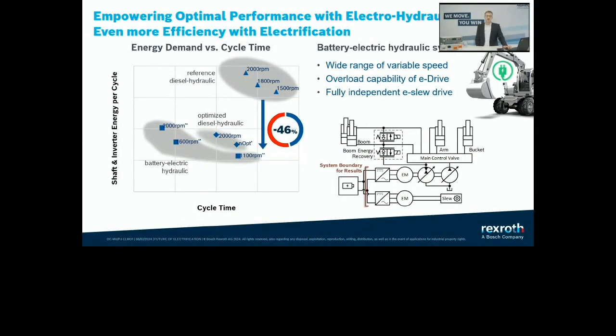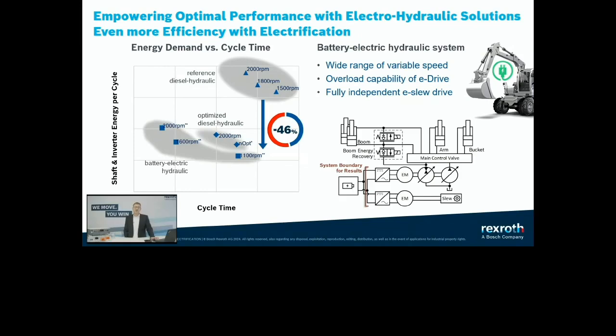Why is this? So as you can see on the right top side, we could apply with the electric drive a wider range of variable speed because we're more dynamic. What is helping here is, of course, the overload capability of the e-drive, helping us whenever we run into a situation where high dynamic response is needed. And what we implemented as well was a fully independent e-slew drive to maximize the energy that we can recuperate from the slew drive. So I think this value is quite impressive, right? Talking about 46% of consumption reduction. Let's have a look what this means in our calculation.